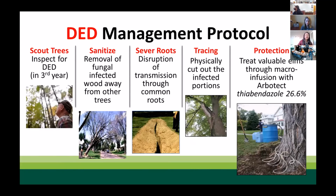I'm going quick and dirty, but here is our management protocol: you scout the trees and inspect for Dutch elm disease. This is assuming that you've treated. The treatment at the end is thiabendazole. That is a macro injection that you would treat with an infusion, Arbortect. That lasts for 2 3/4 years. So by the 3rd year, you need to be doing the scouting, which is why we're saying scouting in the 3rd year.